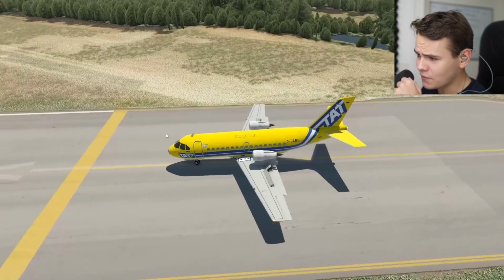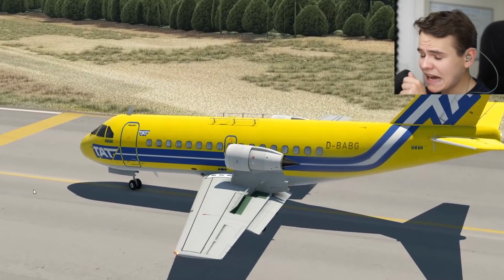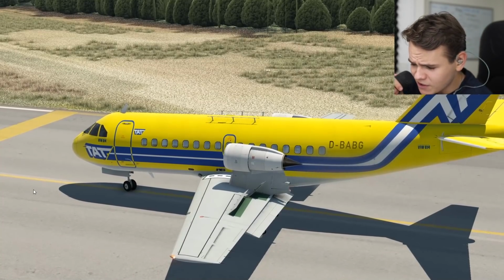So yeah, wonderful fairy tale of the Focker VFW 614, and that is just a wonderful name. Maybe it's because of the name that this plane failed, because it's just absolutely unrememberable.